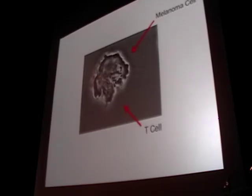I'm standing in the right place here. And this is essentially what happens. The T cell recognizes and kills a tumor cell. I don't know how you guys did this. I'll stand right here.